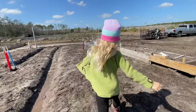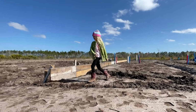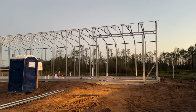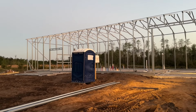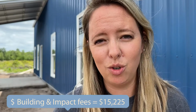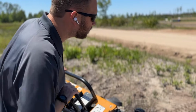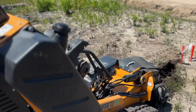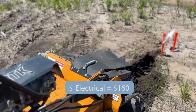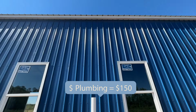From there, we had to pay for the building and impact fees. These are impact fees that impact the county, the schools, the roads, the taxes, sort of thing. So the building plus our impact fees here in Nassau County, Florida, cost us $15,225. I know, trust me, but I know it's worse at other places, so I'm not going to complain. Then we had the electrical permit, which is $160, and then finally our plumbing permit, which is $150.